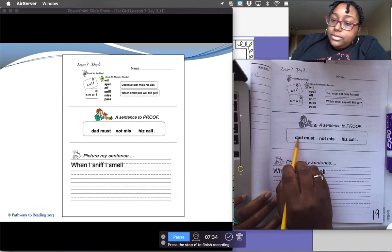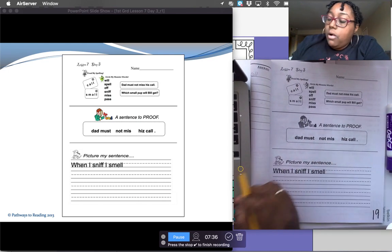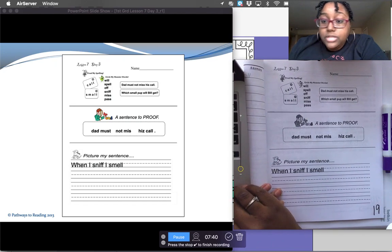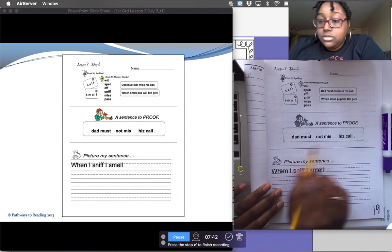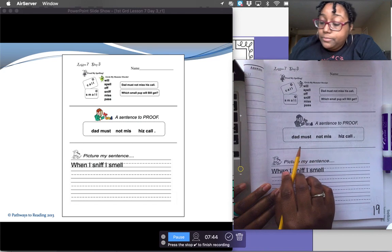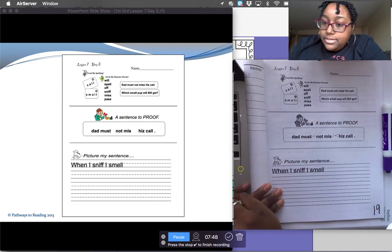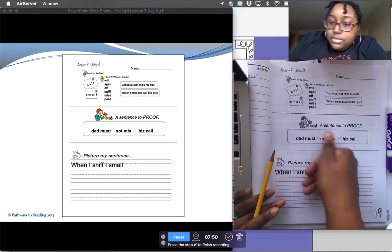Now here in the middle, Dad must not miss his call. We've read this sentence like 4 times already this week. We know that there's a lot of things messed up with this sentence right here, the way they wrote it. The first thing I noticed is that they've got these giant finger spaces, like they must use their thumb or something to make a space.